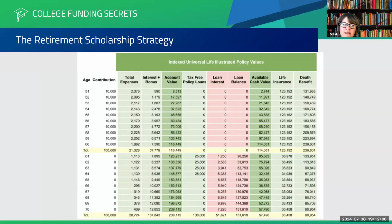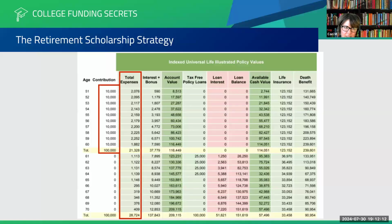And again, this is not a required payment. These are the required payments. The expenses are the required payments. Technically they come out of the account. So we don't even have to make a payment. We could skip a payment and the expense would come out of the account. Okay. So later on down the road, we could use our account as collateral and we could take these loans to pay for college.